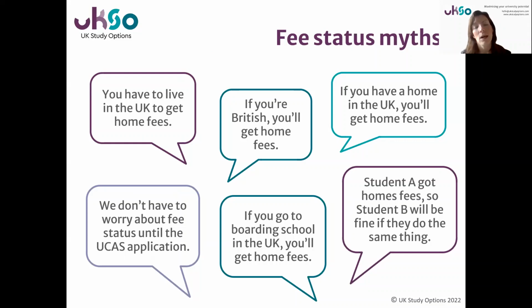So it might look at your property back in the UK, if you have one, your family in the UK. It might be looking at your work scenario, your travel pattern over the years, your life where you reside now. All of this information goes into a fee status assessment to help universities make that decision. And actually, it seems like you have similar lives because you're all expats, but when you get under the surface, a lot of those details are very different from one family to another. And it's that which will determine your fee status.